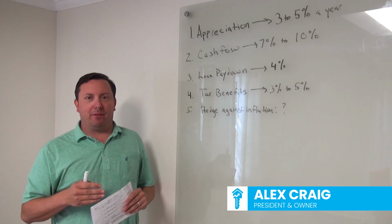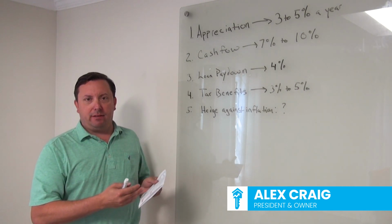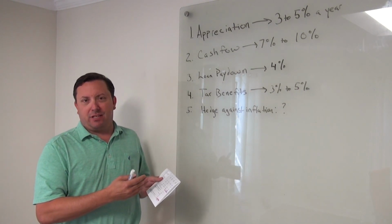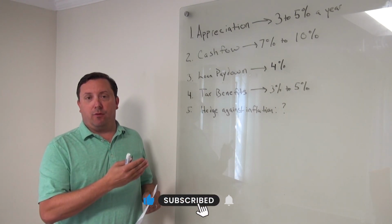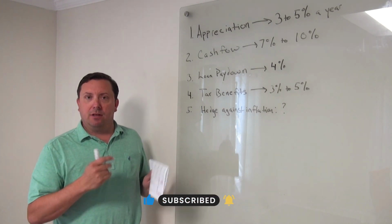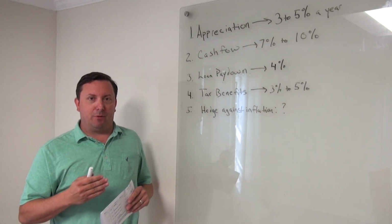Last time we talked about the turnkey model of buying turnkey: spend a little more up front, but you're saving money on the back end. Anything you do, success is set on the front end, and that's what turnkey does. Today we're going to talk about the 5 ways that real estate pays a return on investment.